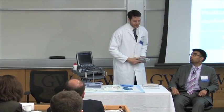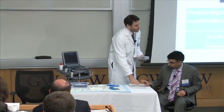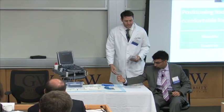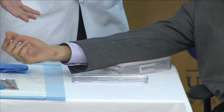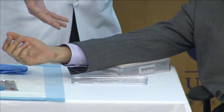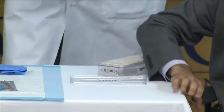So you flip it over, and here it is. It's a positional tool also, so it can align the arm for IV placement and is more comfortable for the patient if you've ever had to have an IV placed. It has a cushion and allows that to happen.